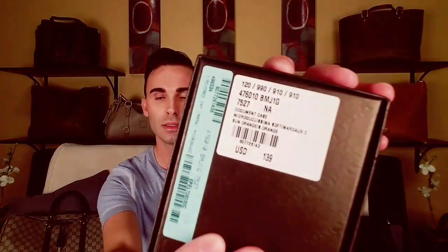Okay. And then there's this one here. And this says, oh, this is a micro Gucci Isma one. And it doesn't say the regular price on it, but it was marked down. We paid $139 for it. I think it was double that, but we paid the $139 for it. Because this one's a really pretty color, guys.